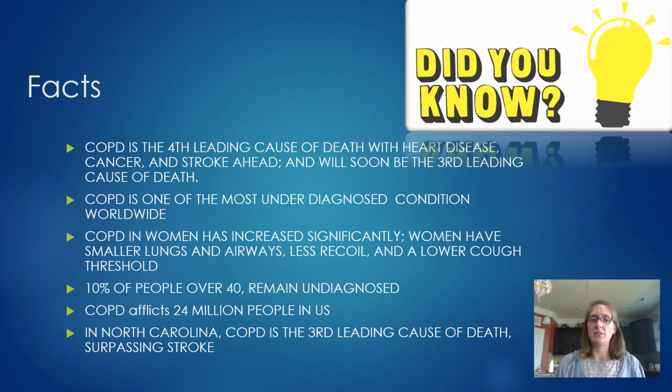So, little things, whether or not you knew them. COPD is the 4th leading cause of death and soon will be the 3rd. It is one of the most underdiagnosed conditions in the world because people do not come in and get diagnosed for it. Women have increased significantly. Women have smaller lungs and airways, less recoil, and a lower cough threshold.